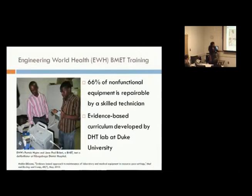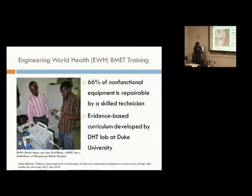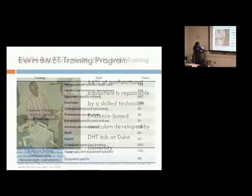Given that there is all this non-functional equipment, further research found that some 66% of it is in fact repairable by a skilled technician with locally available resources and very minimal financial investment. So given that background, the Developing Healthcare Technology Lab, run by Professor Malkin here at Duke, developed an evidence-based curriculum based on the most common causes of failure of medical equipment. And this has been put into place by Engineering World Health.